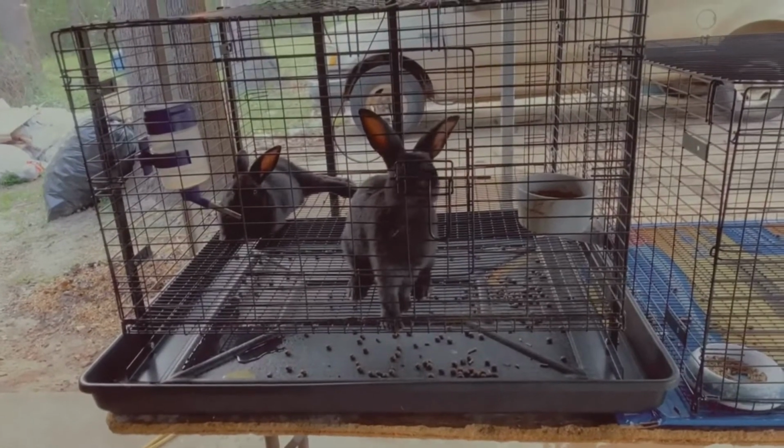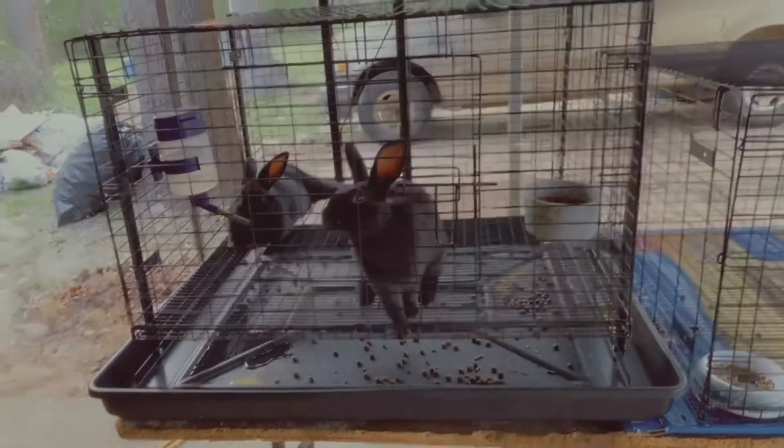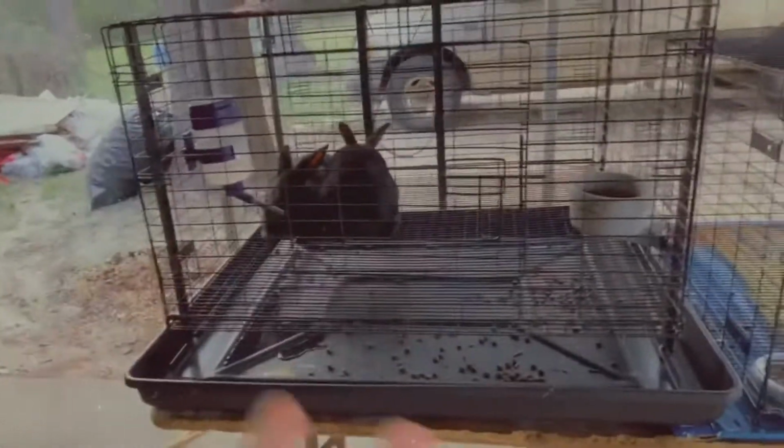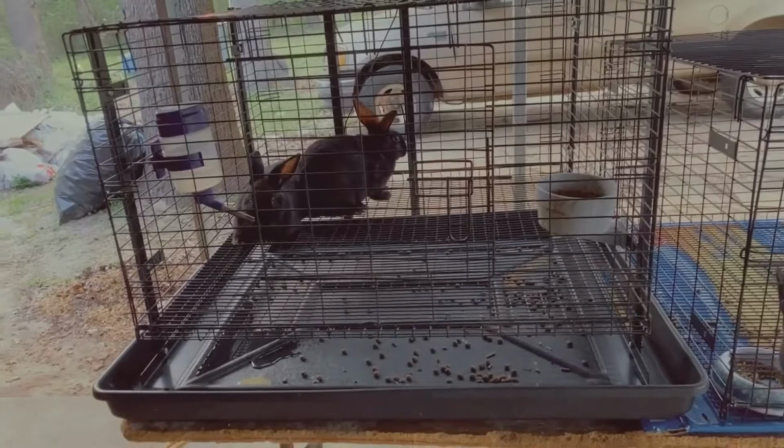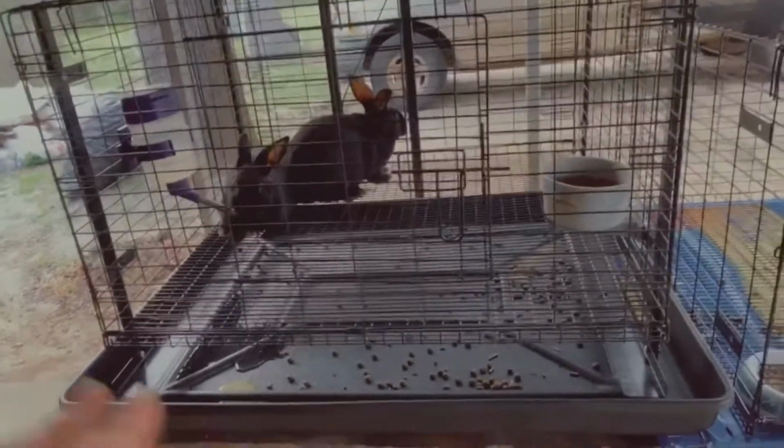Alright guys, so in this cage I have Sunny and George, and they have a little tray under them so it collects all their droppings and their pee. So that cage is good when you get a rabbit because it comes with that, you know.